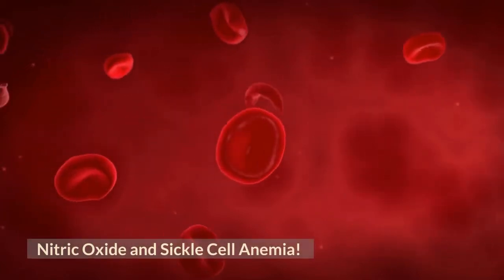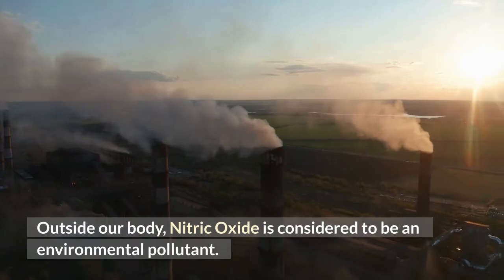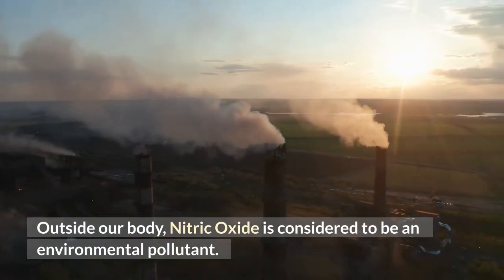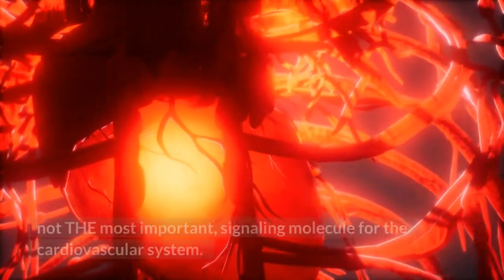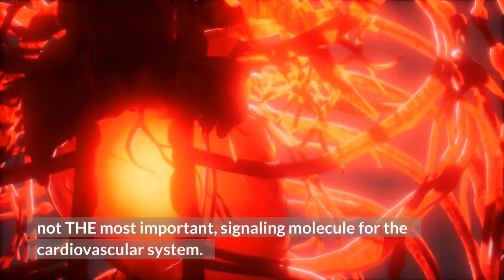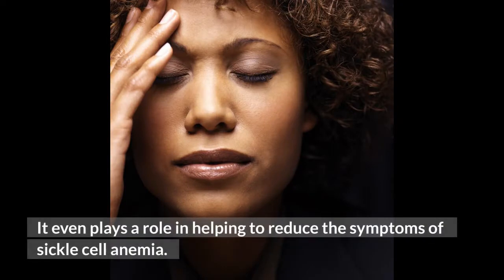Nitric oxide and sickle cell anemia. Outside our body, nitric oxide is considered to be an environmental pollutant. Inside our body, it is one of the most important, if not the most important, signaling molecule for the cardiovascular system. It even plays a role in helping to reduce the symptoms of sickle cell anemia.